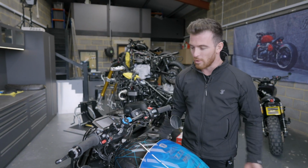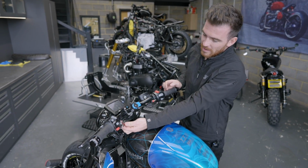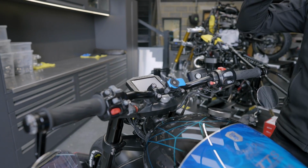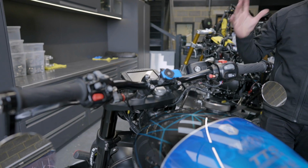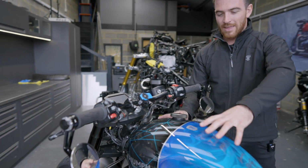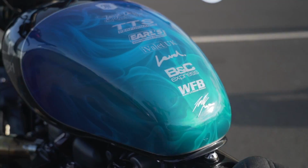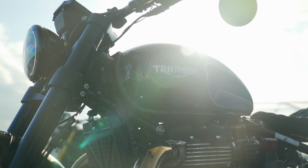All of the loom is completely custom. We have Deutsch connectors all the way throughout, double sealed connectors, full motorsport grade, really reliable and robust. So moving back, we have the Image Design custom paint. This is done completely custom for us by Image Design Custom, and those guys are so good as well.